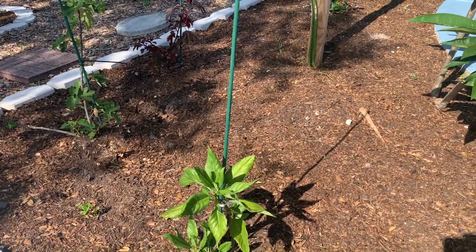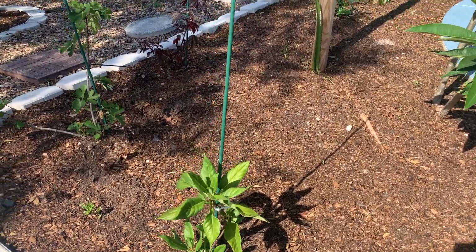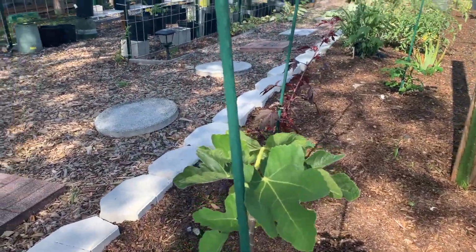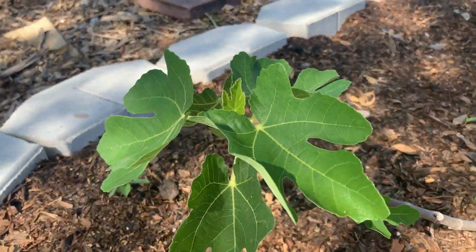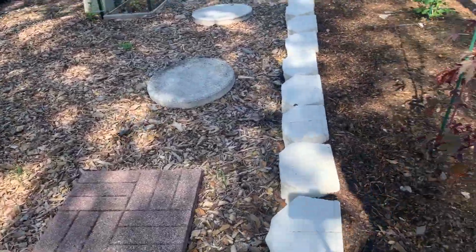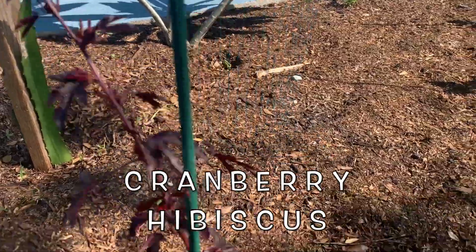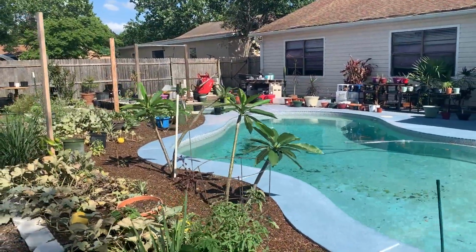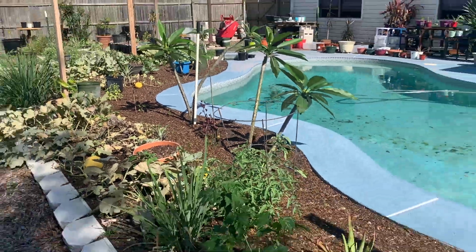I do have 2 other ones that were several months old, but the cold that came through kind of killed them off. This is one of our fig trees, our only fig tree right now. I may try and propagate this, but this is our fig tree, one of 1. And our cranberry hibiscus. This one's been in the ground about a month. And our other cranberry hibiscus, been in the ground about a month as well.